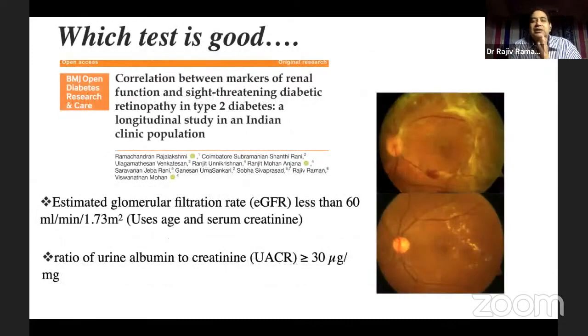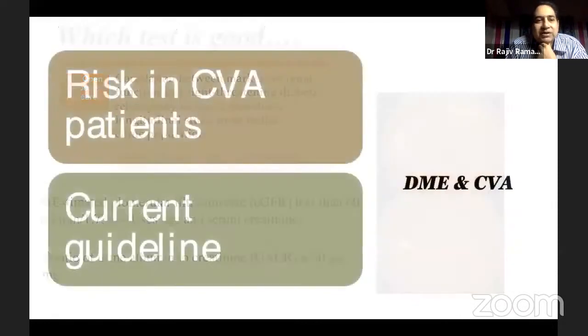Now, this is something about which renal test you should look at when you see the reports. This was a very recent study of ours, published last week, with MV Diabetes, where we looked at a large population of nearly 12,000 patients, a longitudinal study. We tried correlating the renal markers with diabetic retinopathy. What we found is that the best thing to look at, especially when you are looking for PDR, is the estimated GFR. And when you are looking at macular edema, it is the urine albumin to creatinine ratio. So I think these are the two parameters you should look for whenever you are looking for DME and PDR.